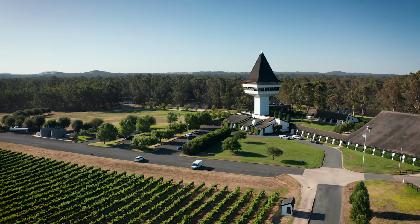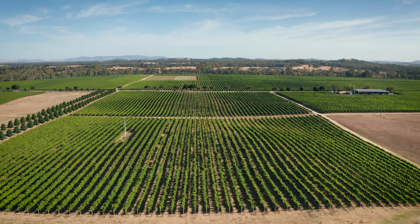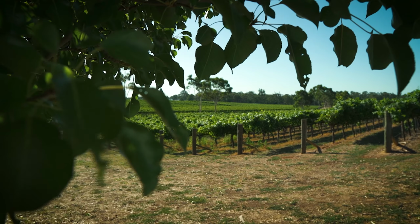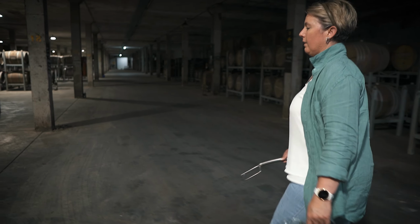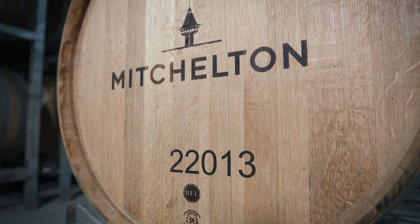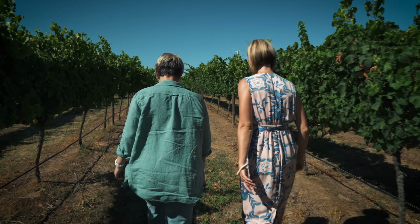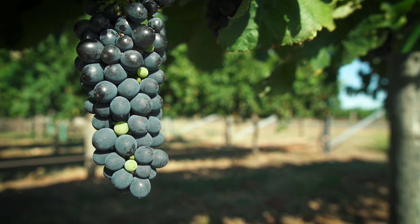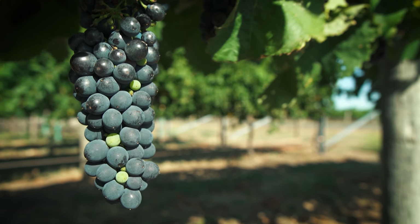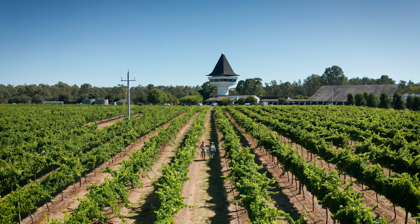Under the shadow of Mitchelton's iconic tower, we're going to meet Natalie Cleghorn, the estate's talented winemaker. Bringing over 2 decades of experience, Natalie's expertise ranges from local vineyards to international stages. Renowned for her passion for natural fermentation and a hands-off approach, Natalie is now steering Mitchelton's winemaking into a new era. Let's meet her in the vines and discover her vision for these legendary wines.